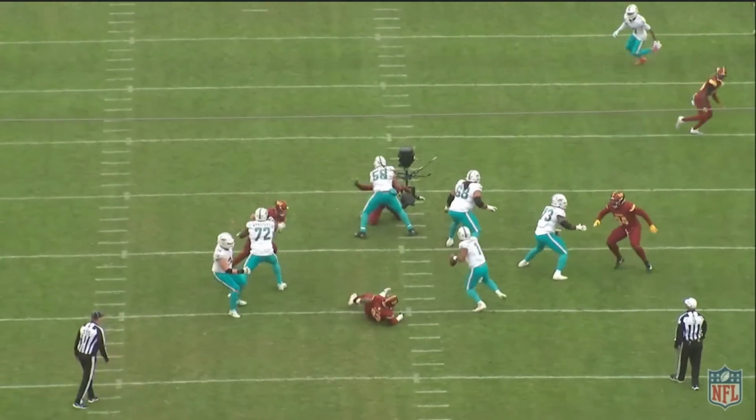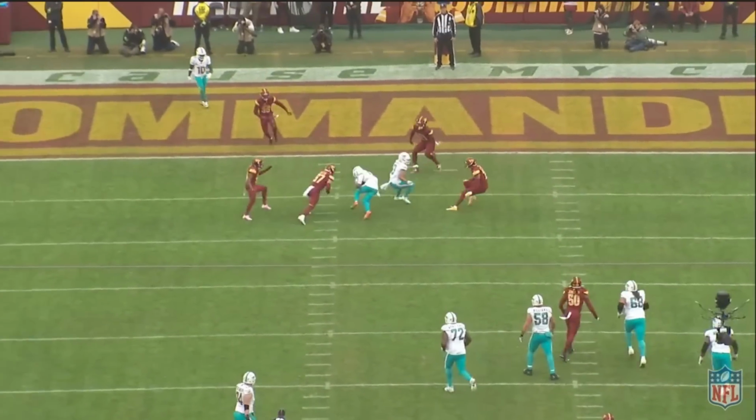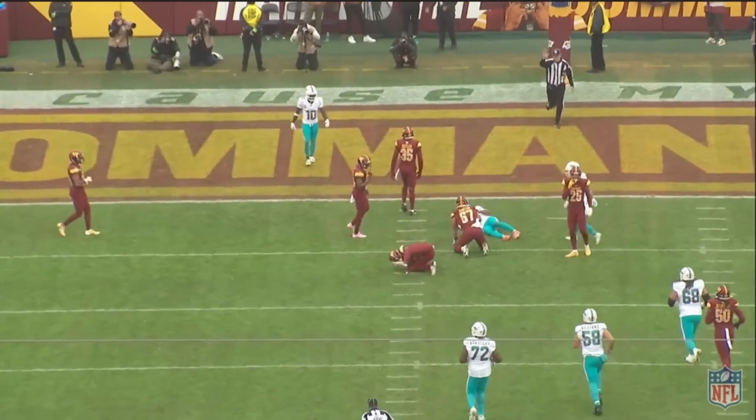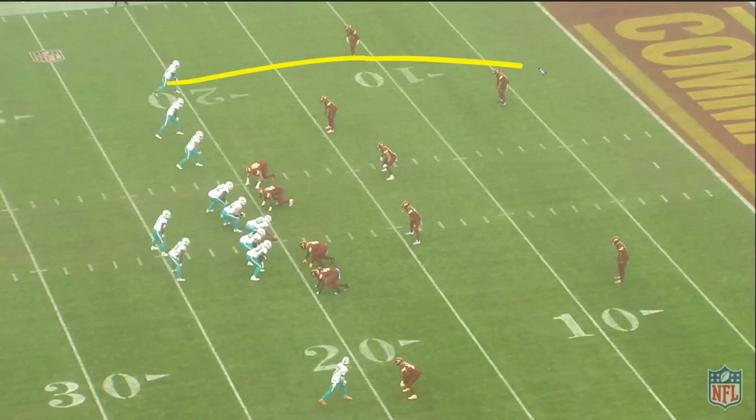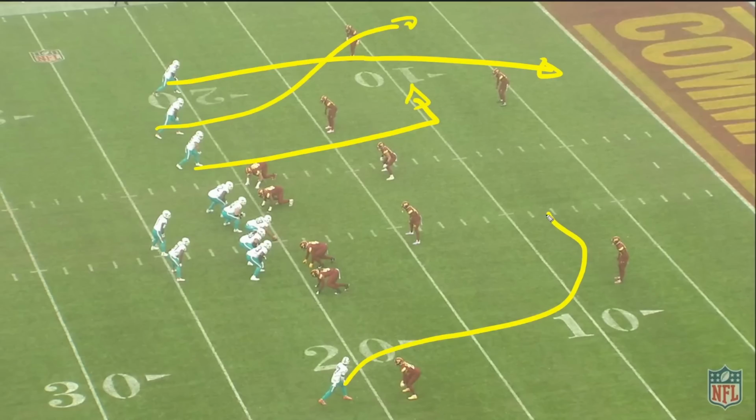Violent movement over, reset your feet. Love a good in right down the hash. Outstanding. Also really a big fan of this concept up top. I'm used to calling this post wheel out. So post, wheel, and then an out by the number 3. And then we've got this in coming to the bottom. So nice job here from Tua again.